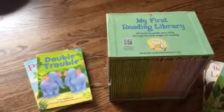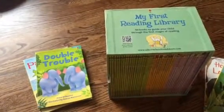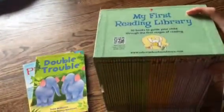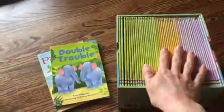Hey there, I just wanted to take a quick minute to share my first reading library with you from Usborne Books and More. This is great for when your kids are starting to be interested in reading on their own and you're getting ready to teach them. And you can see there's 50 books in this set.